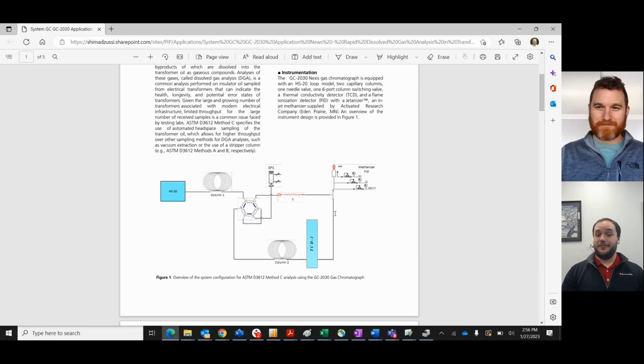Yep, we're down to a single valve time. So even if you have to replace your columns, you should be back up and running in probably less than a couple hours. So that's awesome. And there's a restrictor in there too to simulate the column 2 restriction. Yep, that's actually a needle valve, so you can dial in the pressure when you need to balance it.